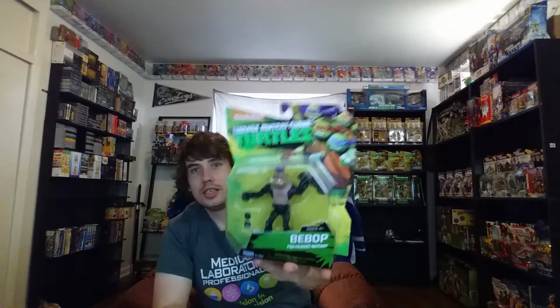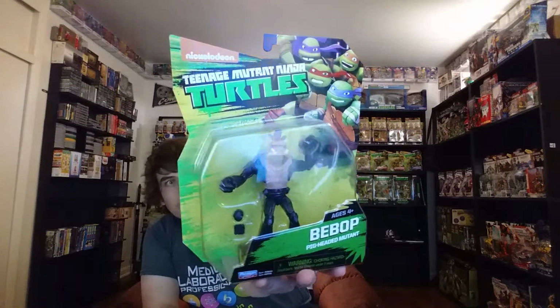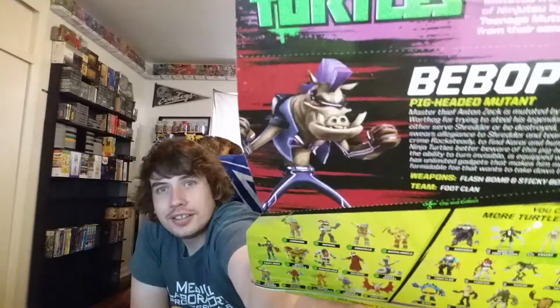Because Bebop's usually pretty big and bulky and kind of a badass. And this one looks super skinny, like he's in skinny jeans, like a little hipster Bebop or something. Like, look at him right here. I don't know why they did that to him. But maybe he just lost some weight. But it's cool to get Bebop.